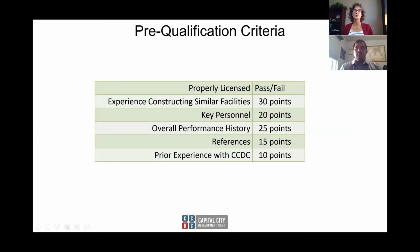Now I'll talk a little bit about the qualification process. The agency received proposals for each project. Each proposal was reviewed to ensure that the contractor was properly licensed to perform the work with the necessary Type 3 building construction license or Type 4 specialty construction license with the skilled trade categories. In addition to the simple licensing and company information, the RFQ requested information on several pre-qualification standards: experience constructing similar facilities, key personnel, overall performance history, references, and prior experience with the agency.